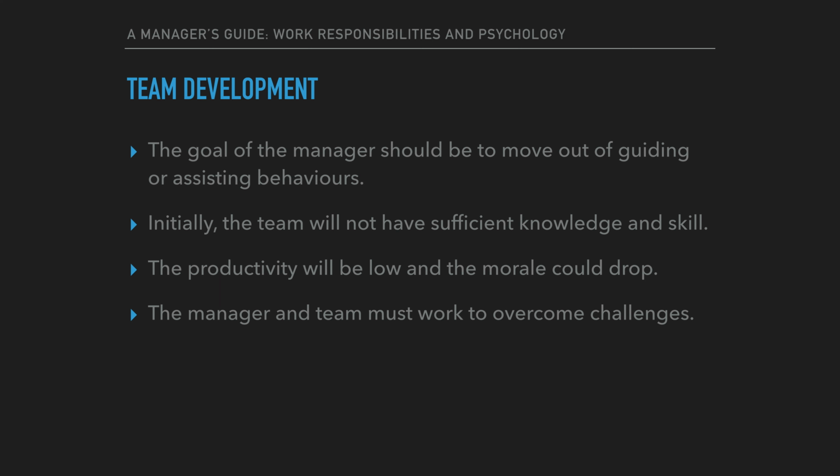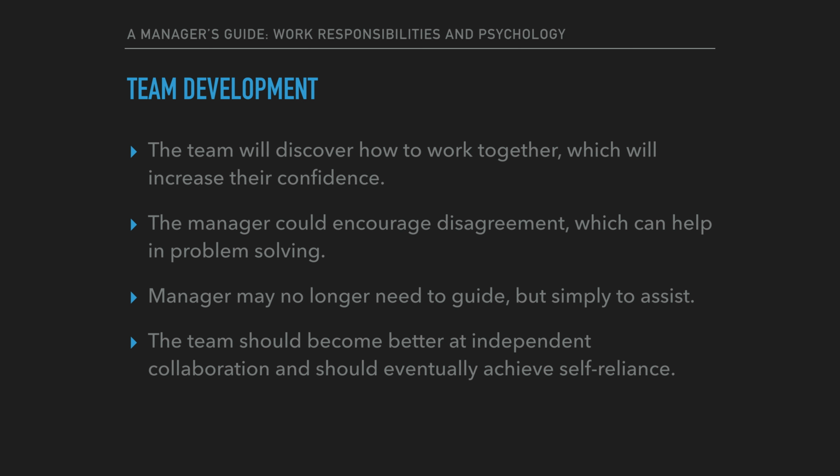Now the team will work together and they'll begin to notice a difference between what they expect will happen and what actually does happen. So they will try hard and things won't get done as quickly as they hope. And they will realize how challenging things really are. And as a result, their morale could drop. In fact, it probably will drop. At this point, the manager must simply work with the team towards overcoming those difficulties. Over time, the team will discover how to work together, but until that becomes natural and fluent, the manager will have to offer the guidance and the assistance to help support the process.